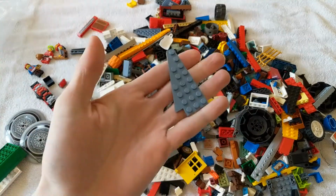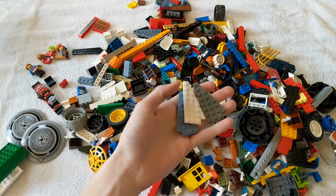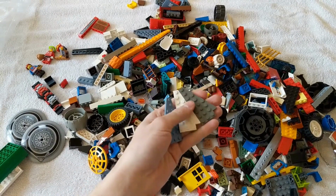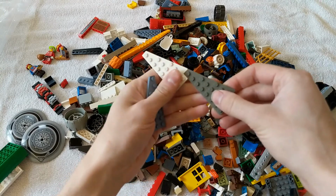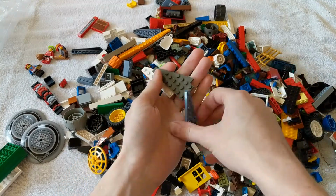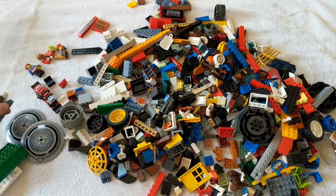A sand blue, one of these. Haven't come across those before. I don't know, I like to get this specific wedge plate when I find it. I think they're really interesting. Lego doesn't make this wedge plate anymore, so pretty much secondhand is all you're going to be able to grab these, so I like to get those when I see them.